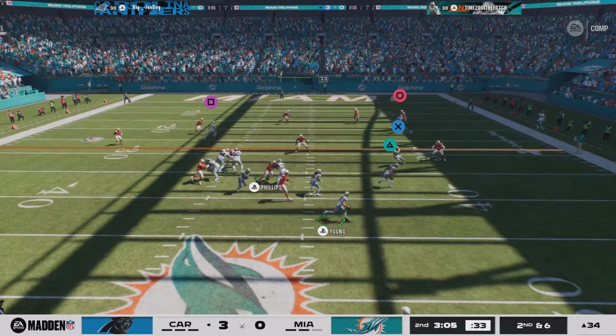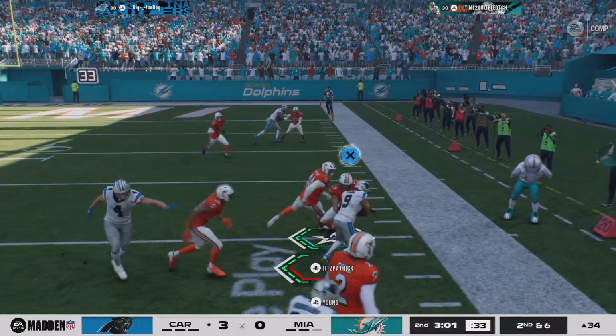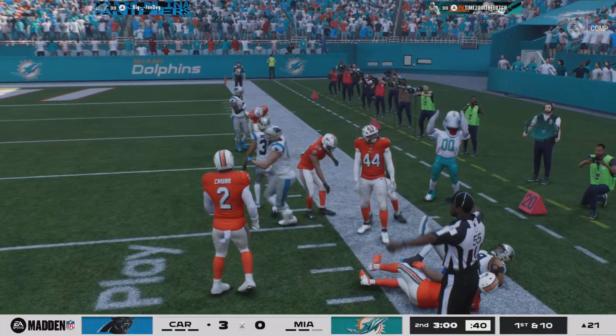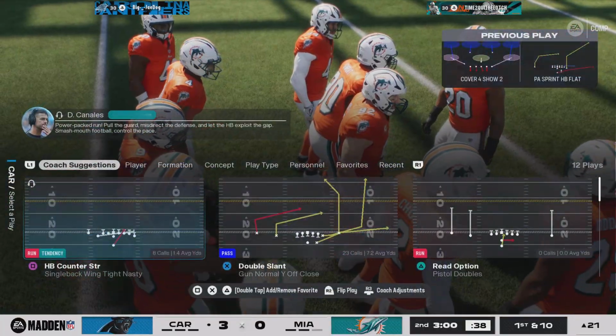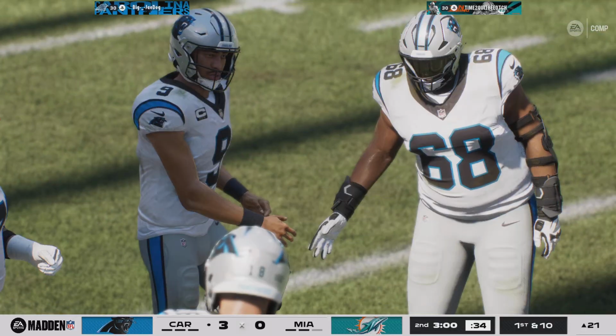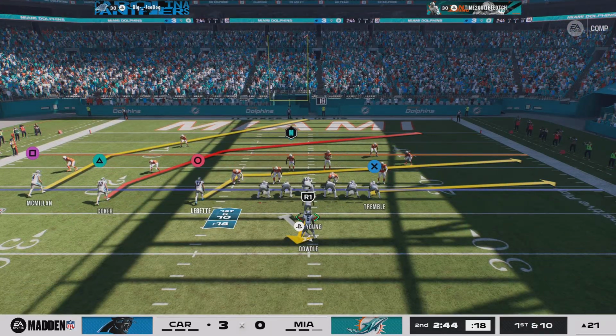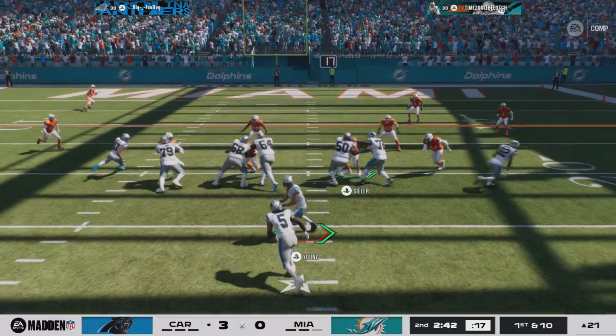2nd and 6. On the RPO, he'll keep it himself. He's going to go out of bounds, but he takes this one down just shy of the 20. Young scrambling and able to pick up the first with his legs. 1st down. 1st and 10 at the 21-yard line.